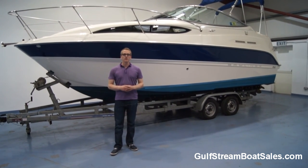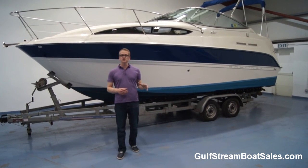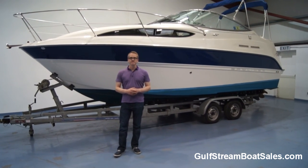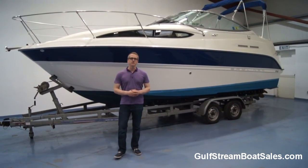This one is in great shape, and it's well equipped for weekending away on the water for extended periods of time on board. And what we're going to do now is take a detailed walk around the boat, show you all the features and things in it, just give you a better idea of the condition that this one's in, and hopefully help you to make up your mind of whether this might be the boat for you or not.